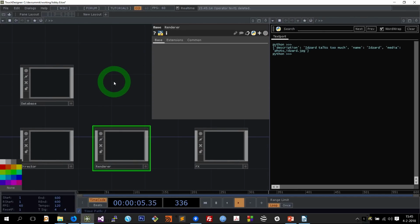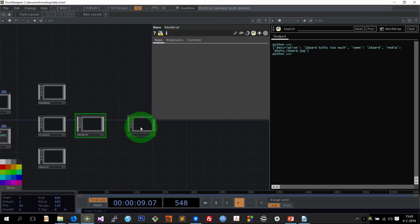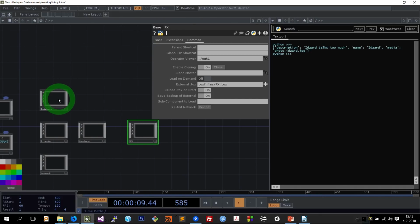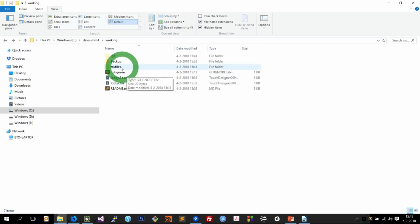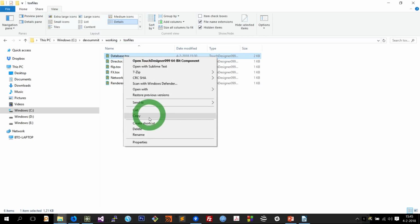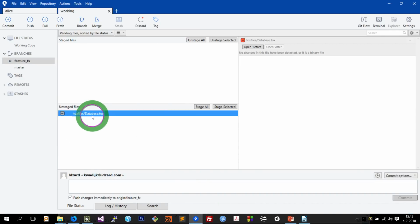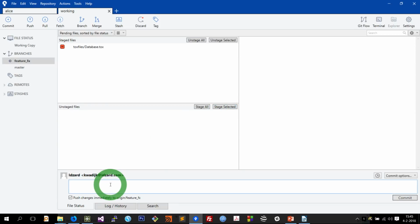So, let's say, what is the best way to do this? Let's say we messed up, and we deleted our database.tox with all the beautiful functions in it. So now it's gone, and we go to SourceTree, and we committed it, and I call it whatever, because I made a mistake here, and I push it immediately.